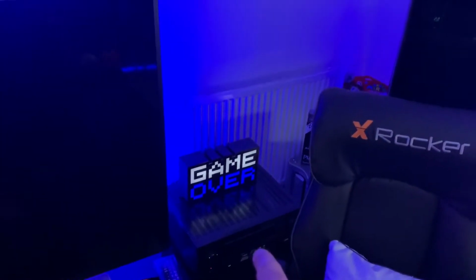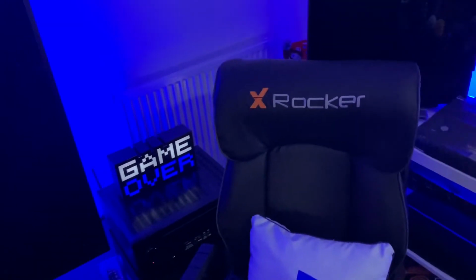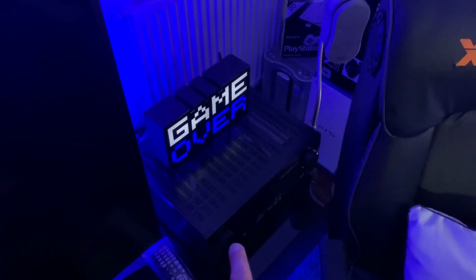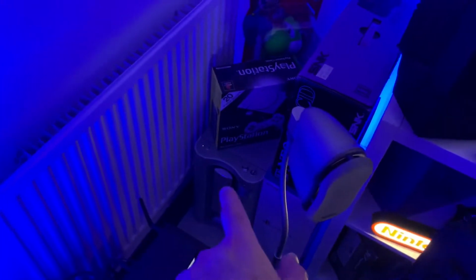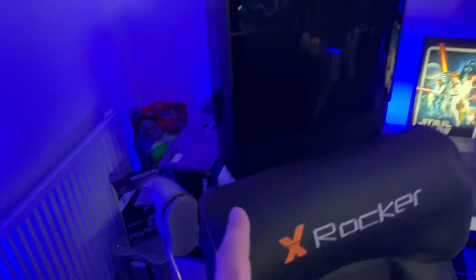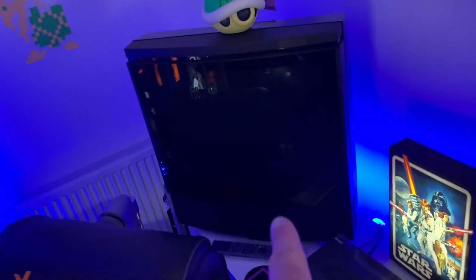The X-Rocker chair there. I've got the subwoofer for the Sony speakers behind there. A couple more consoles. Neo Geo CD, another PS5. I won't tell you how I got two. But at the moment, if you have two, you tend to keep them. It's difficult to get. So I feel very lucky to have a couple of them. I might gift them. It feels really bad to have two.